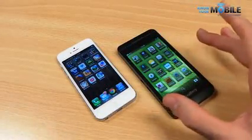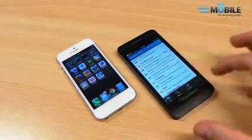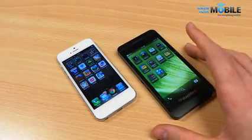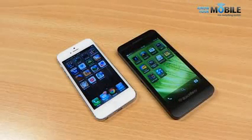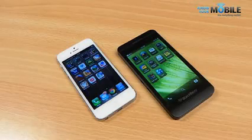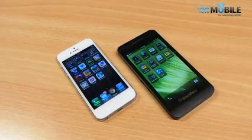BlackBerry Z10 is the one if you want to go for a handset which is maybe a little bit more experimental. It's got great features, but it isn't anywhere near as developed in terms of application support. The iPhone 5 is the simpler one to go for if you don't want to think too hard. It does pretty much everything for you across the board, and there is a whole bunch of applications out there that you can take full advantage of.